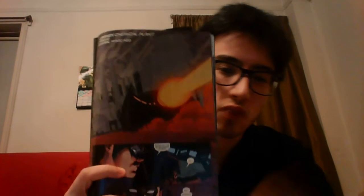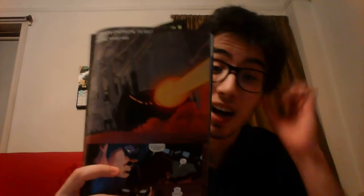14. Number 14. And we begin this issue with a flashback and just a great image to start a book with. The Batmobile racing through Prague, jet engine firing. Just a great first panel. Really gets you right into that Batman mood.